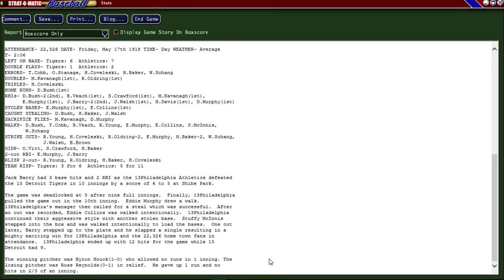The 1913 Athletics defeated the 1915 Tigers in 10 innings by a score of 6-5 at Shibe Park. The game was deadlocked after nine full innings. Finally, 1913 Philadelphia pulled the game out with a run in the 10th inning. Eddie Murphy drew a walk. Philadelphia's manager then called for a steal, which was successful. After an out was recorded, Eddie Collins was walked intentionally.